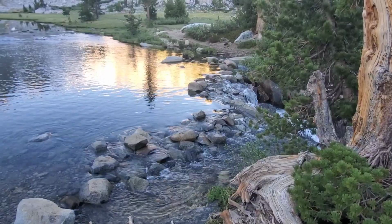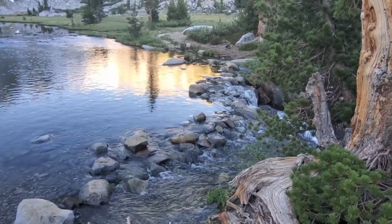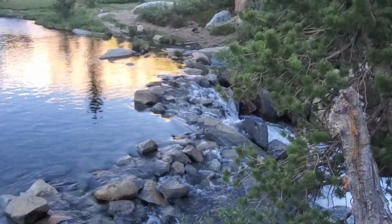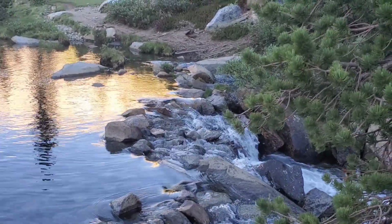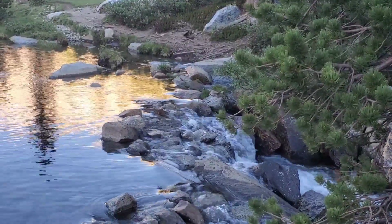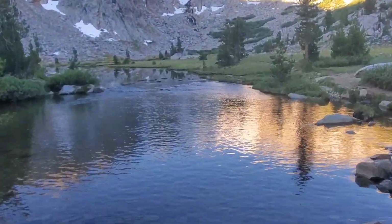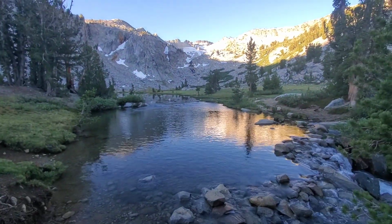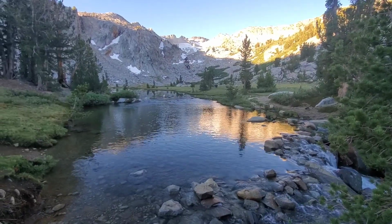Okay, here it is, and it is definitely a little lower, and I just saw somebody do it successfully, but I don't know. I'm worried about this section right here, which looks a little slick, and if you don't hit it right, could potentially be going down that cascade there. So I might be doing the ford up here where it's a little shallower. This is ice cold water. It's snow melt, and this is early morning, so I think I'm gonna try the ford.